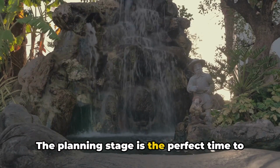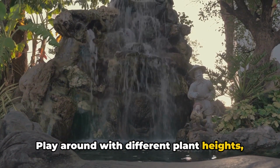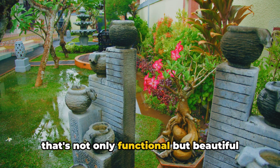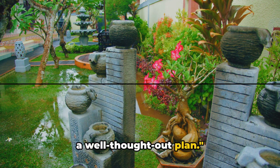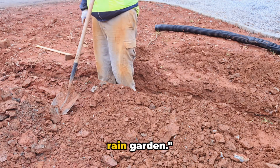The planting stage is the perfect time to let your creativity shine. Play around with different plant heights, colors, and bloom times to create a garden that's not only functional but beautiful as well. Remember, every good project starts with a well-thought-out plan. With our plans in place, it's time to get our hands dirty and start building our rain garden.